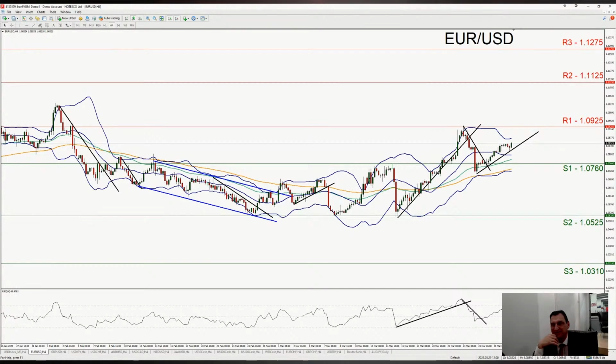I know it's not much, but given that we had already some jitters about the banking sector in Europe, everything becomes of high importance right now regarding the banking sector. So, should we see some bullish tendencies being maintained, we may see Euro USD starting to aim, if not even breach, the 1.0925.